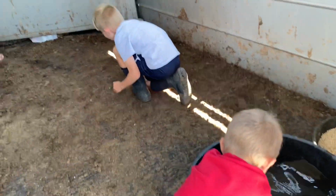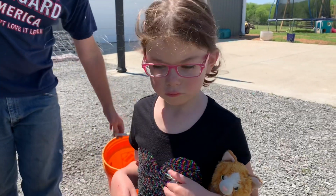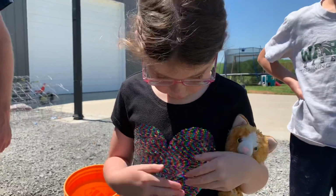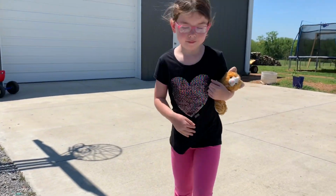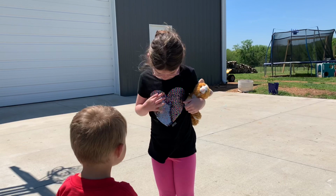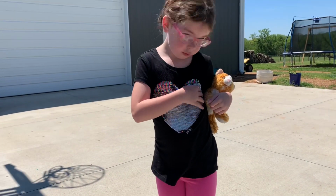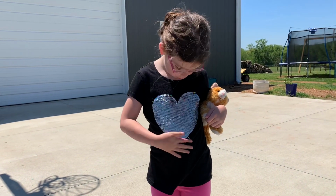Is that our new theme song? What is Mazzy's favorite thing to eat? Bacon, bacon, bacon. Are you our bacon eater? Sissy, show them how your shirt changes. And push them all down? I bet they've never seen anything like that before. Look at that. That is cool. And then you can flip them all back up.